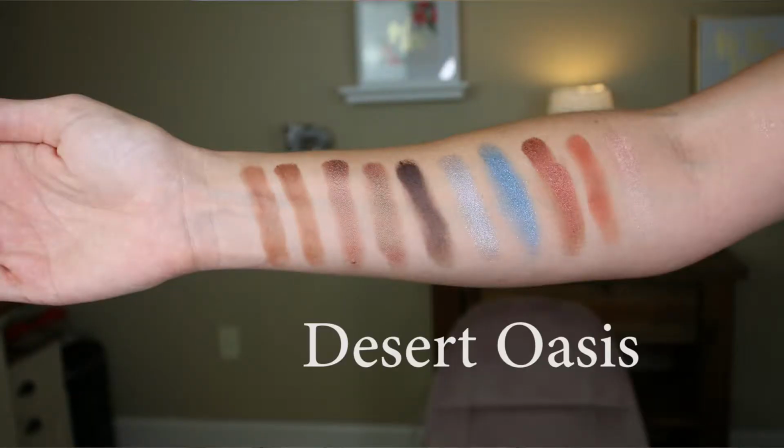So I'm going to do a swatch for you here real soon. But I wanted to talk about this one because it's on sale and I love it so much, and I would totally repurchase this. This is like gifts for friends, gifts for Christmas. This is where it's at.